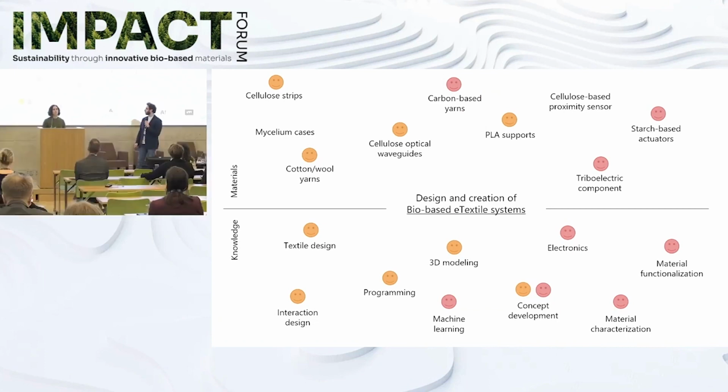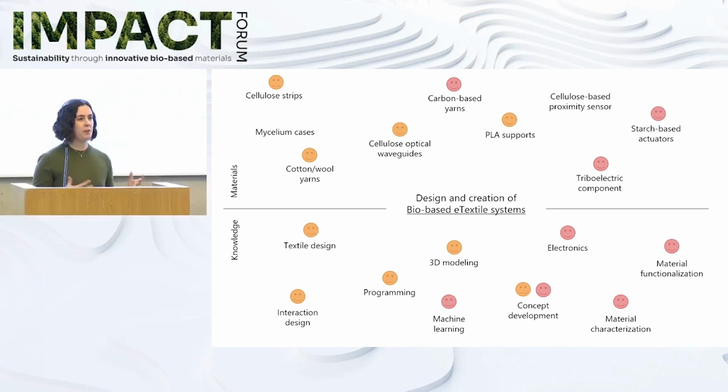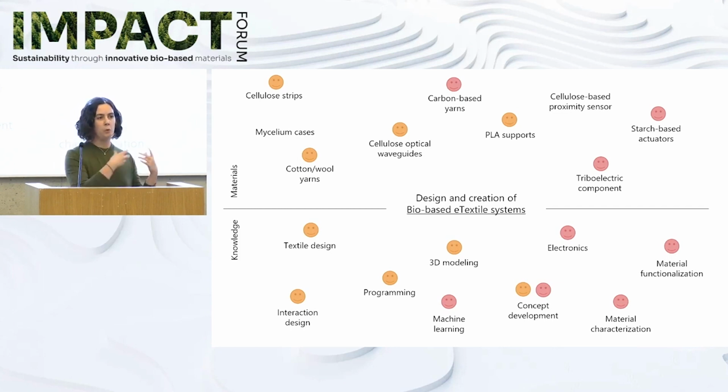And then the experience was so good, we had actually great fun, and we thought, okay, maybe we can keep working together for our own PhDs and combine our knowledge and the materials we were working on. So we are combining interaction design with machine learning, weaving with material functionalization. For example, I was working with cellulose optical fibers, Matteo was working with some triboelectric components and many more. So we thought, okay, let's bring these things together.